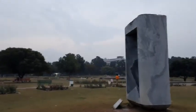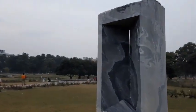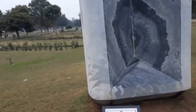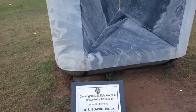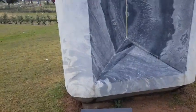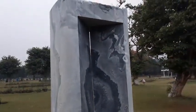That's a wonderful sculpture amidst this rose garden. I'll try to go. This stone sculpture is by Robin David Popal. Artwork prepared in the Invocation Rock Seeds Sculpture Workshop Symposium, which was held here in 2016. Oh, that's a wonderful work, a modernist work.